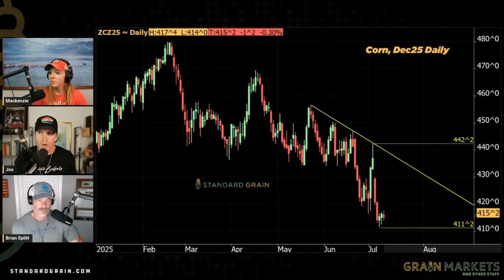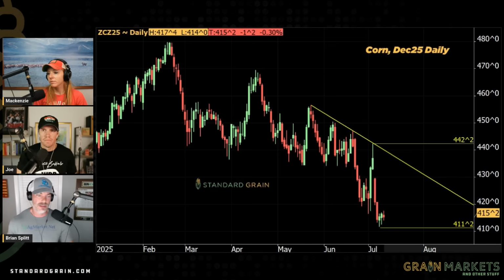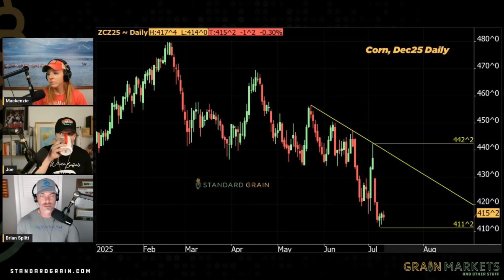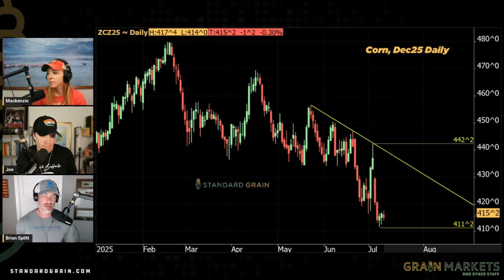So December corn posted fresh life of contract lows on Wednesday, and we bounced back just a few cents. But this just looks like a drift into the abyss here. Yeah, so when I was with Mackenzie on Wednesday morning and we looked at this chart, there are two distinct head and shoulder patterns within it. One of those, Mackenzie, we talked about had an objective down at 412, which has been met.